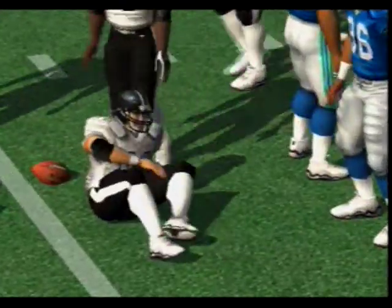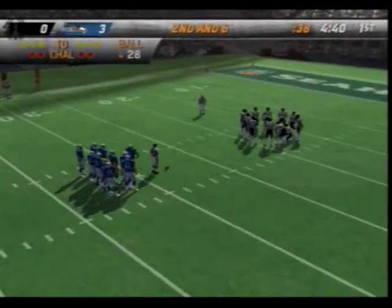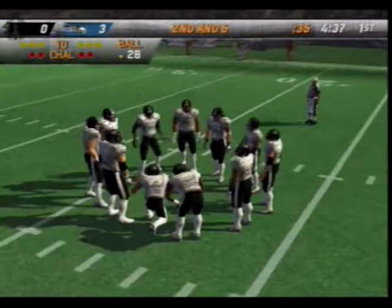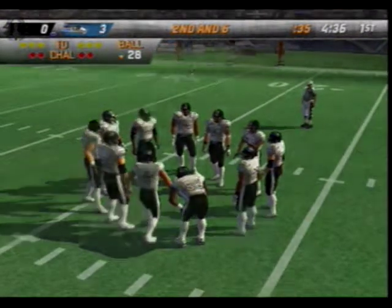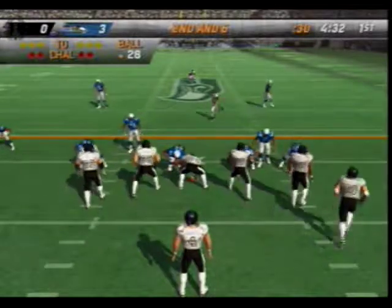It's important to pound the defense with a run. Sooner or later, they're going to bend. Gain of 4. Ball on their own 28. Ball on the 28-yard line.